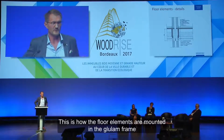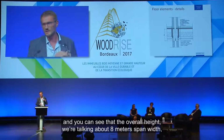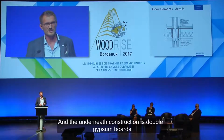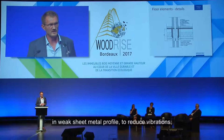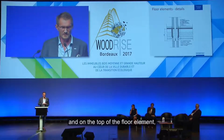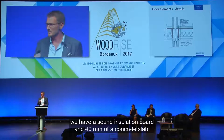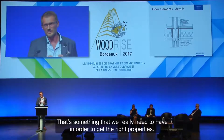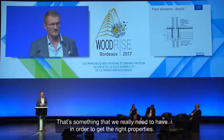This is how the floor elements are mounted in the glulam frame, and you can see that the overall height, if we're talking about 8 meters span width, is roughly half a meter, a bit more perhaps. And the underneath construction is double gypsum boards in a weak sheet metal profile to reduce vibrations. And on the top of the floor element we have a sound insulation board and 40 millimeters of concrete slab. That's something that we really need to have in order to get the right properties.